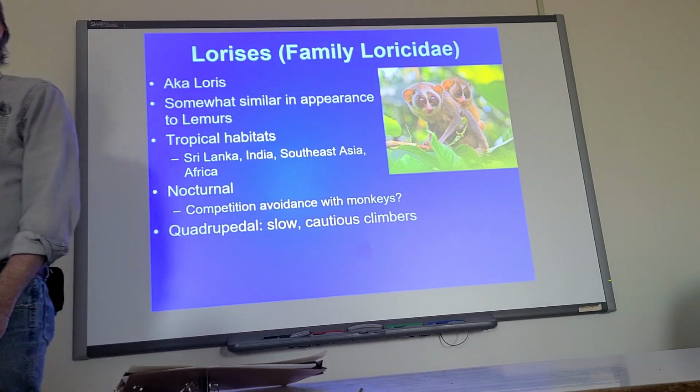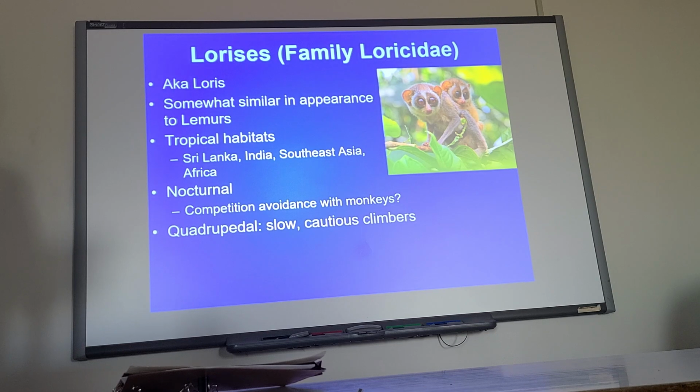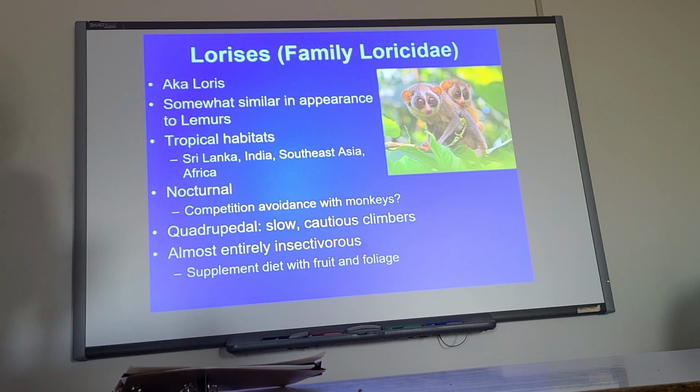Climbers, again, I've talked about this already, they're arboreal. These are not fast-moving organisms. And again, once you mention nocturnal, then you don't have a lot of fruit eaters and vegetation eaters at night. One of the reasons you're active at night is that's when the insects are active.